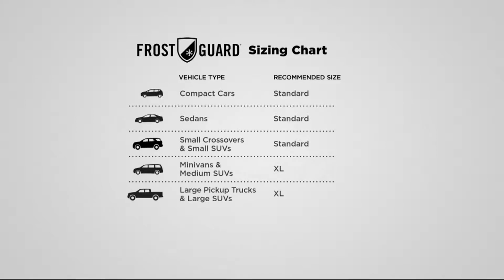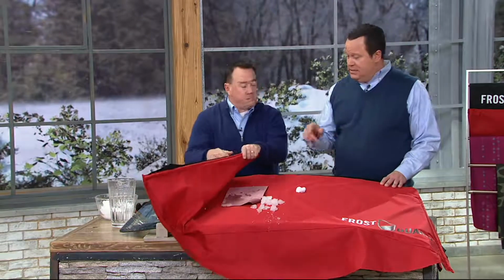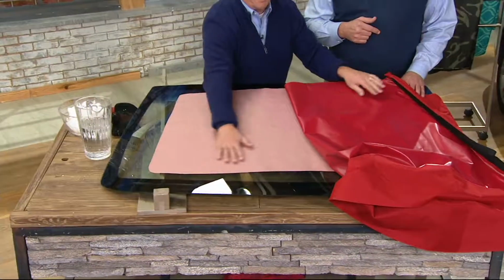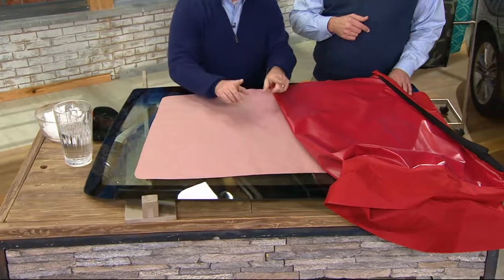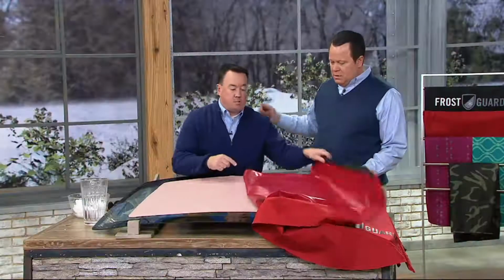And look here, we peel this back again after that wet snow has been lying there for the last 10 minutes. Same ice and snow, and no worries whatsoever, bone dry. It means your car's going to be ready to go when you're ready to go. This is such a great gift because it solves a nasty problem.